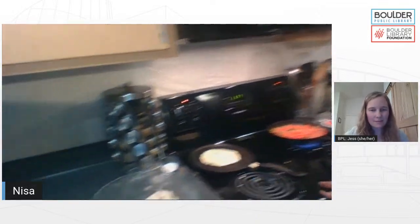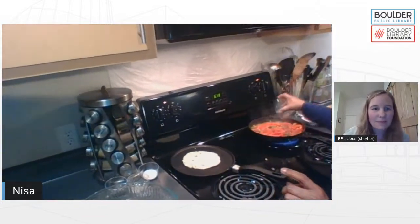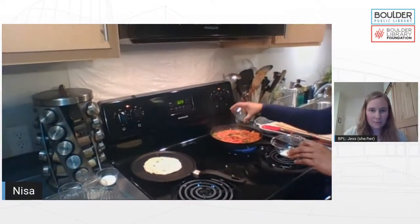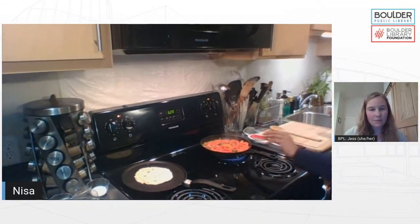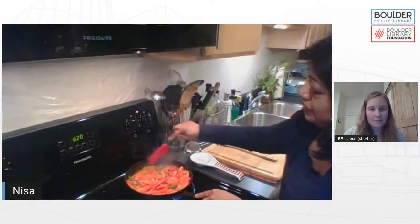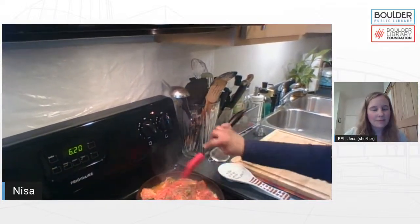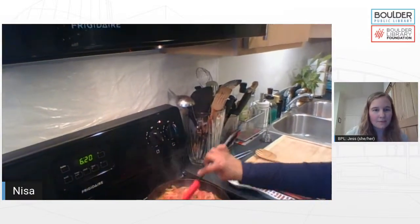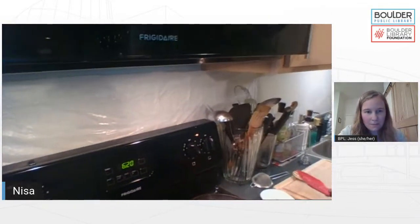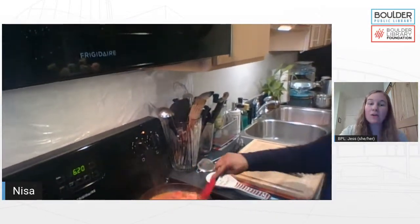Now I'm going to add crushed pepper, chili pepper. Now I'm going to add turmeric and salt. Sometimes the tomatoes are sour. We can use a little sugar, or ketchup. Oh, okay. It tastes better.